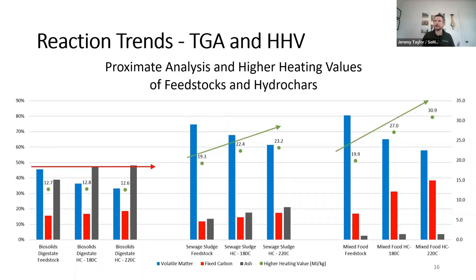HTC, like I said earlier, causes carbonization and an increase in energy density. It does not really happen with digestate, and that's due to it already being processed. With sewage sludge, we see an increase in energy density. We see an increase in fixed carbon. And with food waste, that is substantially more exaggerated. So we go from about 19 megajoules per kilogram for both to about 31 megajoules per kilogram or 23 megajoules per kilogram from sewage sludge and food waste.